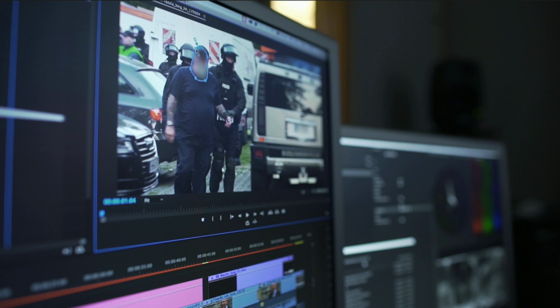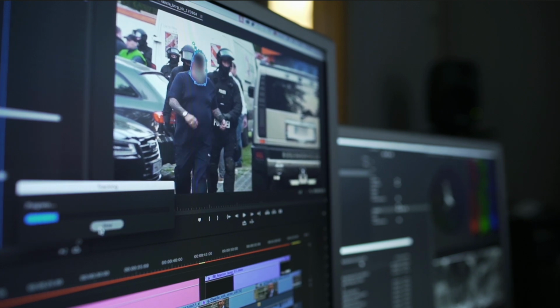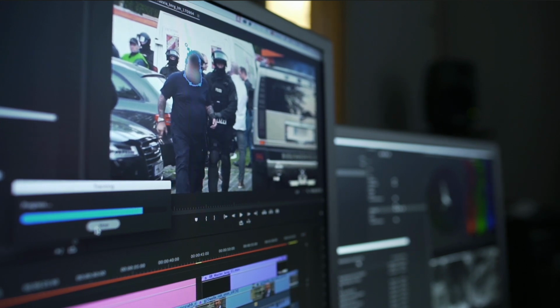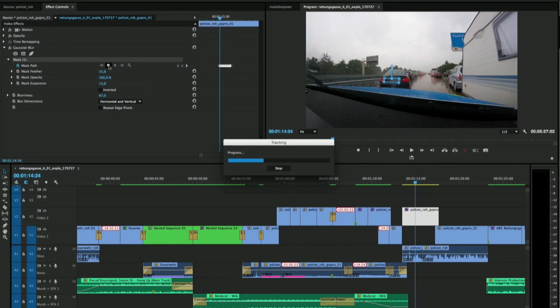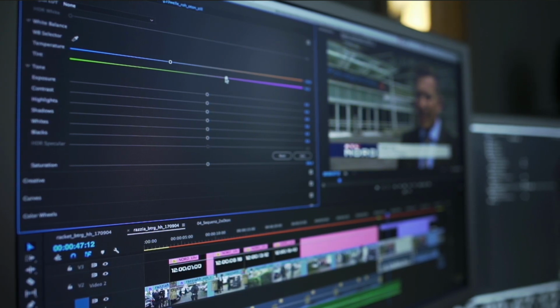Our favorite feature at first when we switched was the mask tracking, because in news editing, blurring faces of criminals and victims is a big part of our job. And blurring license plates. And another feature we were really excited about is Lumetri Color. Because Lumetri Color made it possible for us, news editors, to do color correction.